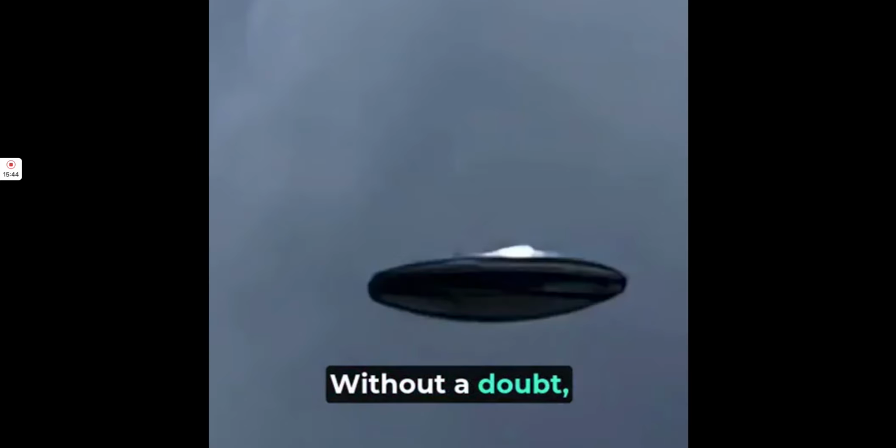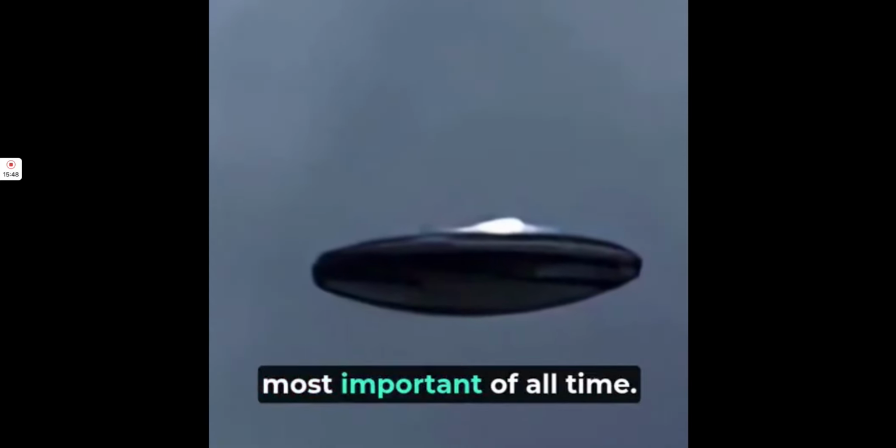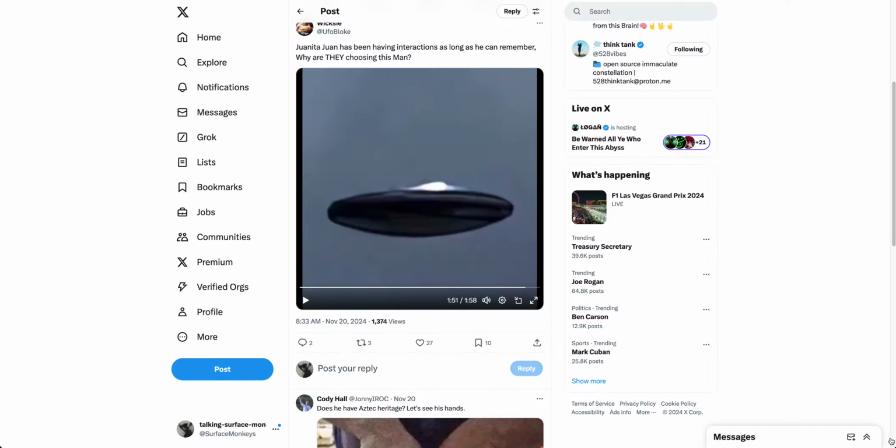On March 6, 2002, for the second time, Juanito Juan managed to observe how a strange object descended from the sky and began to emerge from a cloud. This is the extraordinary photograph. Without a doubt, the case of Juanito Juan is shaping up to become one of the most important of all time. Why this guy?